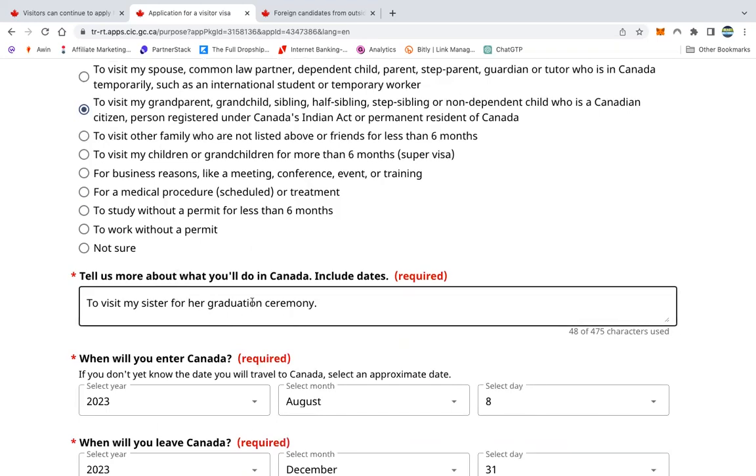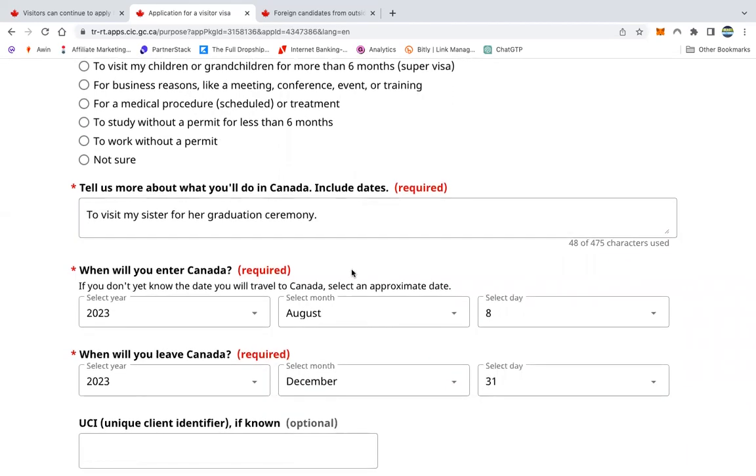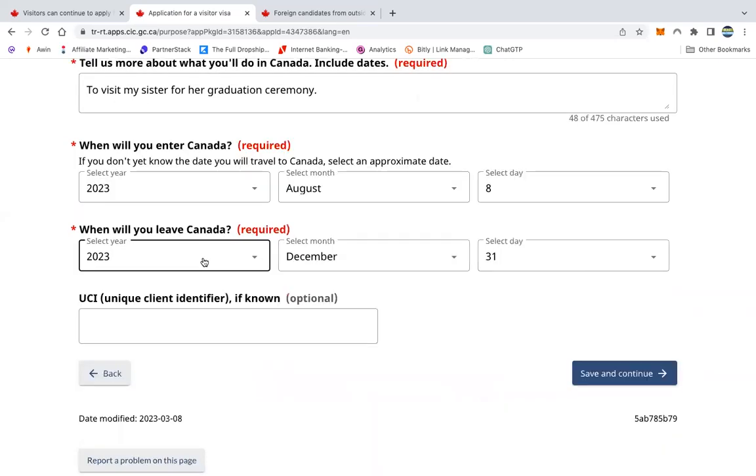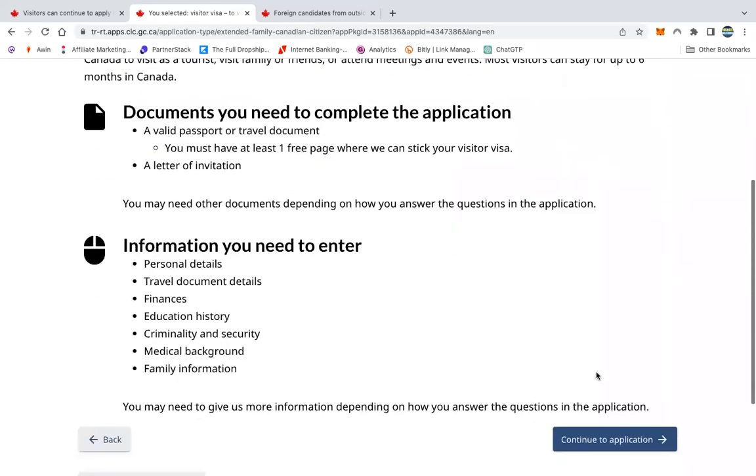And then here you're going to give them a reason. Tell us more about what you do in Canada. You just give a reason. I just said to visit my sister for her graduation ceremony. So choose what fits your situation. And then you're going to enter the date when you intend to enter Canada, the month and the day, and also the month you intend to leave. You save that information and continue.